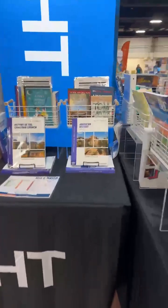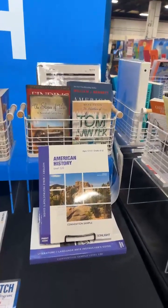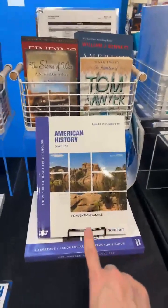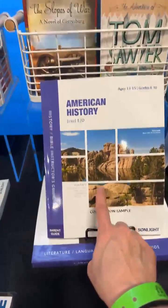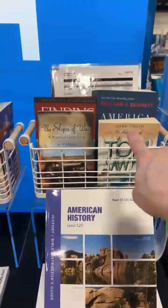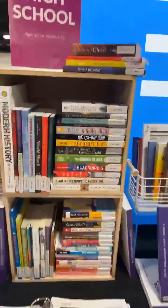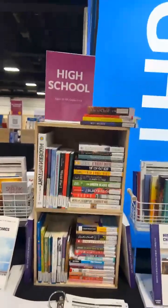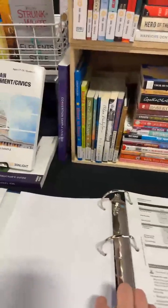Then over here we have an example of the different high school levels. So here's American history, the literature guide, and the regular guide, and then a week of that. Same with history of the Christian church. Here are all of the books for 20th century, including the instructor's guide, so that people who come can see that.